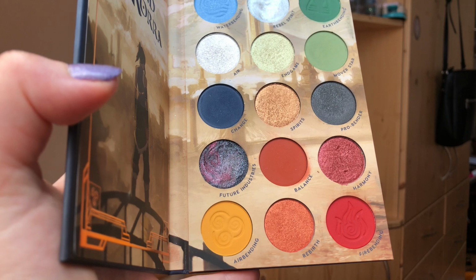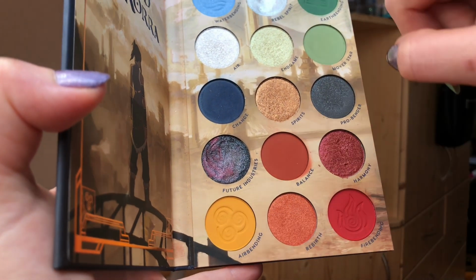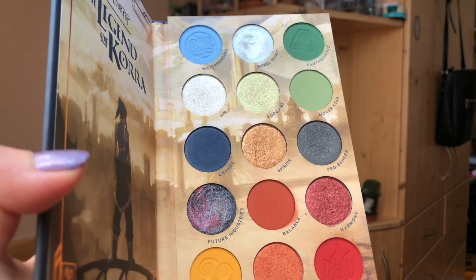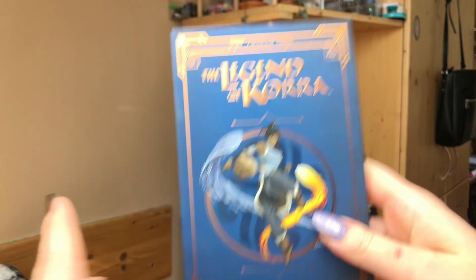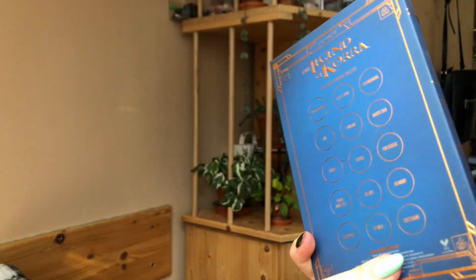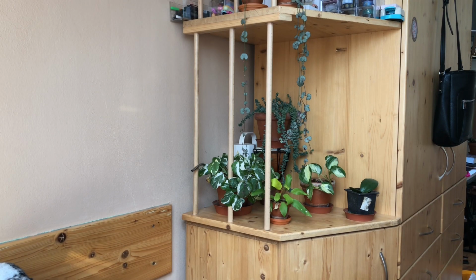And I really love these shades, especially the blues. This blue shade and this yellow shade surprised me so much with the quality. That was amazing. And this green is so sparkly and so beautiful. So yeah, I love this, and definitely recommend if you haven't bought it yet. It's great, and I love that it looks like a book. It's just so pretty.